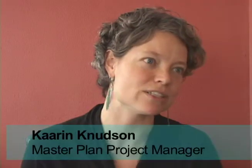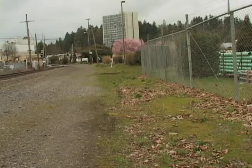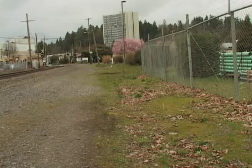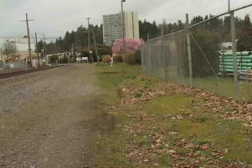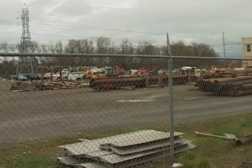A master plan is essentially a framework, and when we talk with people about the master plan for the EWEB property, it is a framework of public right-of-way and open space and developable lots, areas for redevelopment. And the reason that EWEB is doing the master plan now is because they have an agreement with the city that a master plan would be put in place for this property before any piece of the property would be sold to a different owner.